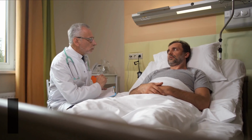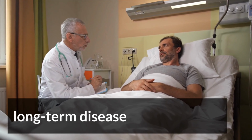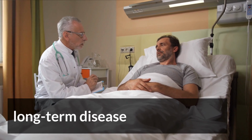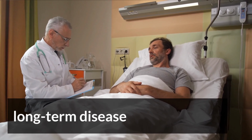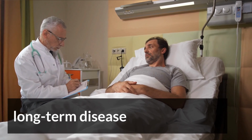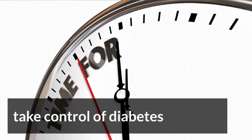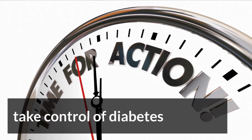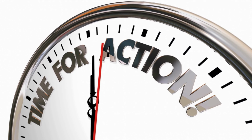However, we can manage this long-term disease very well if we follow the right practices. Knowledge about what to do can be beneficial to control and manage the disease. These steps are simple but crucial. Following them regularly can help us to control diabetes. Let us see what we can do to beat diabetes.